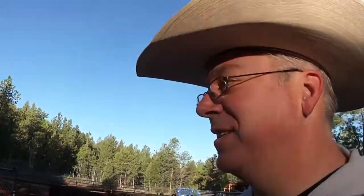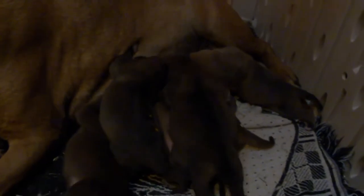Believe it or not, I'm on my last bale of hay for these cows. It's crazy. Alright guys, here's a quick shot of the dogs on day 5. They are definitely getting bigger. And they're getting messier.